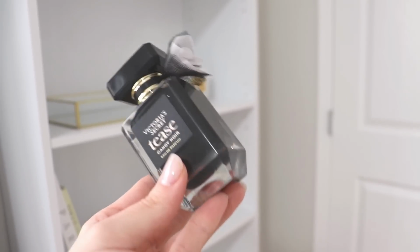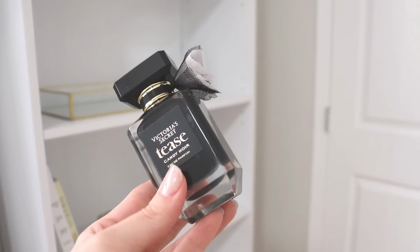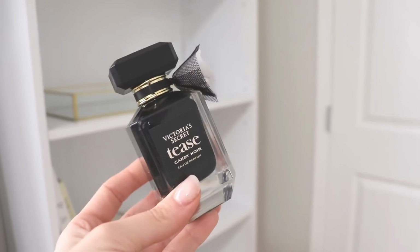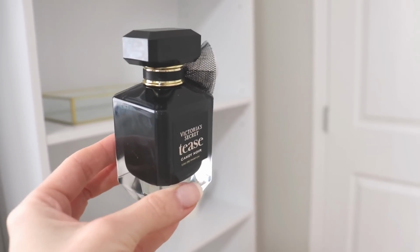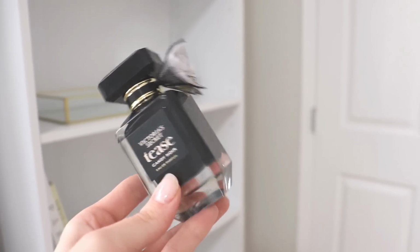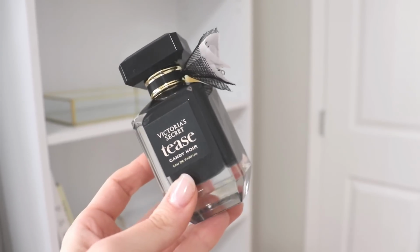After I got it home and I smelled it on skin and I spent some more time with it, and I read some reviews and I saw what the notes were, it started to bother me and I had a different perspective on it. And a lot of people say that this reminds them of Mon Paris from Yves Saint Laurent, and that is one of my least favorite perfumes. I'm not a huge fan of Mon Paris. I do like the Eau de Toilette, but not the Eau de Parfum. And this one does have quite a prominent note of raspberry.